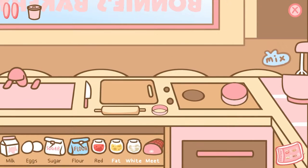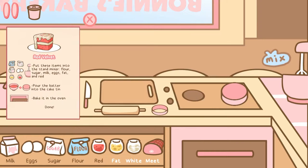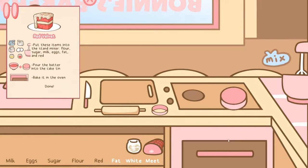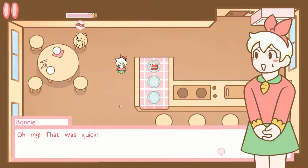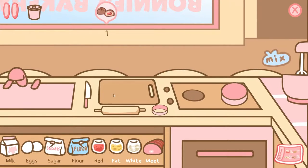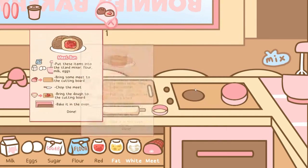Alrighty, let's make... I doubt anyone's gonna make a meat cake. Let's make another red velvet. Okay. Milk, egg, sugar, flour, fat, and mix! Serve! Yummy! Perfect! And then we put that on here. Oh, that was quick! Oh dear, it looks like they wanted a meat bun. I'll go make that now. Is that Bear again? Hi, weren't you just here? Oh, that doesn't matter. Anyways, let me go make you some meat bun.